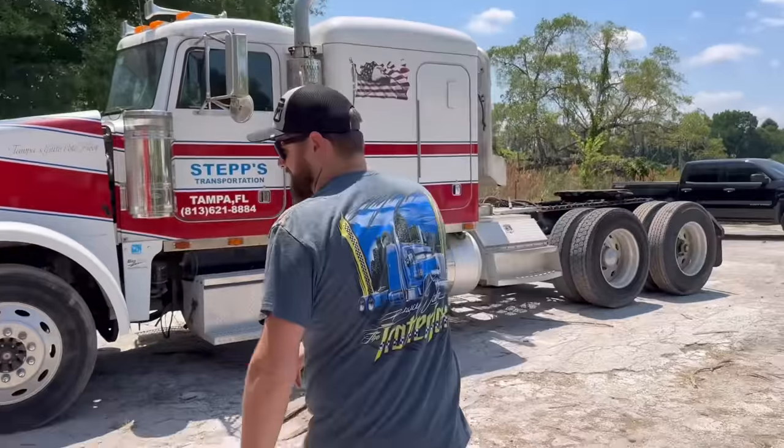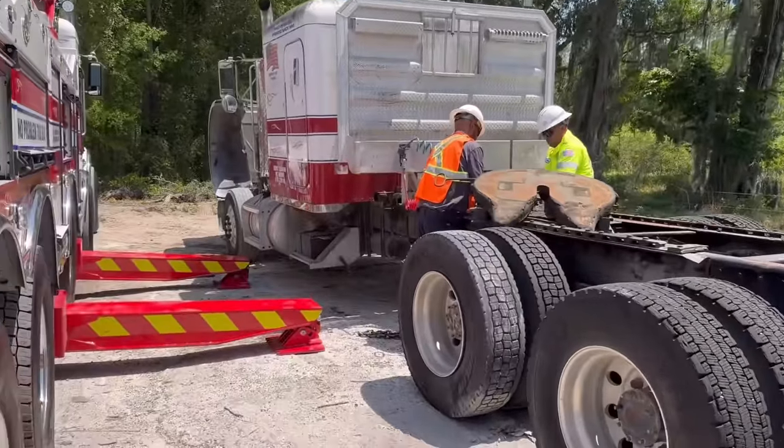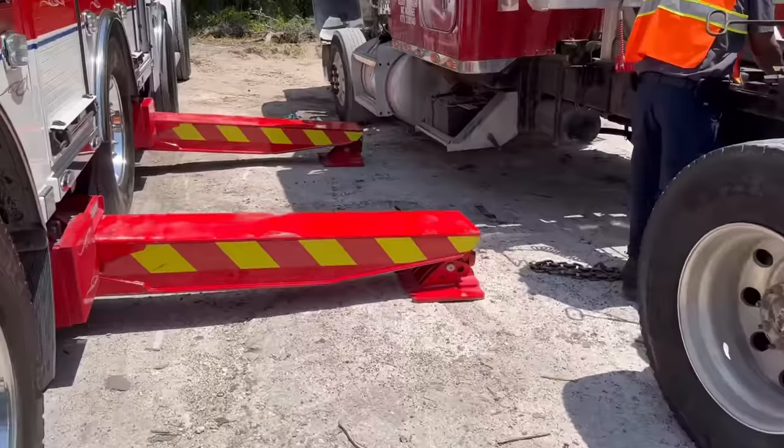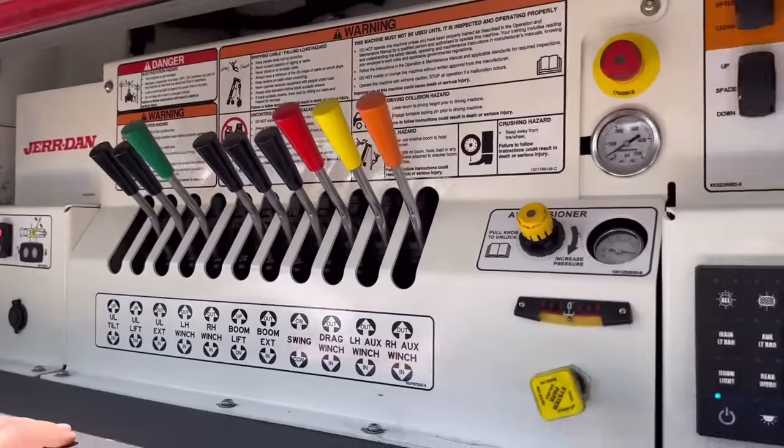So looks like they're rigging everything up right there. Look at all these remotes, Ryan. We thought our truck had a lot. Jeez.